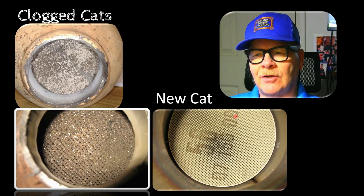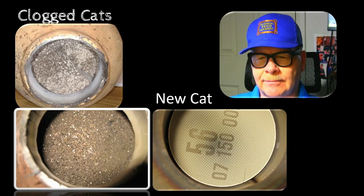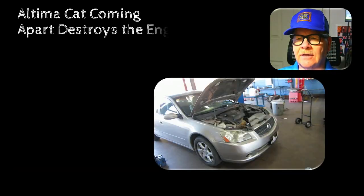This is what a new catalyst looks like. As a matter of fact, if I remember right, this one was on a 2004 Monte Carlo that wasn't running worth a flip, and you can see that thing is just about completely clogged. This honeycomb ought to be completely unobstructed. Sometimes it breaks up, and I'll talk about that again too.